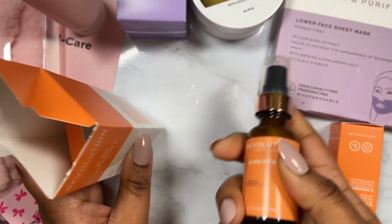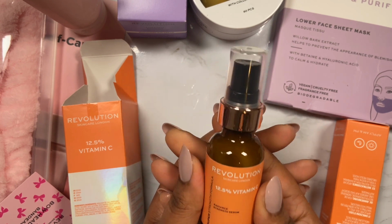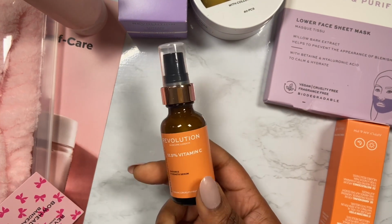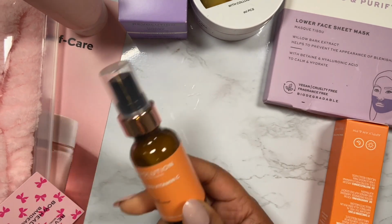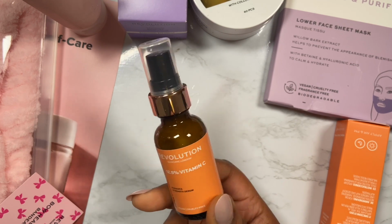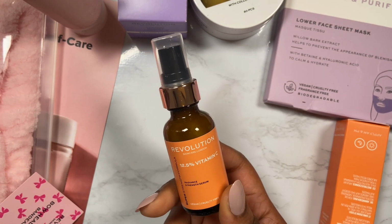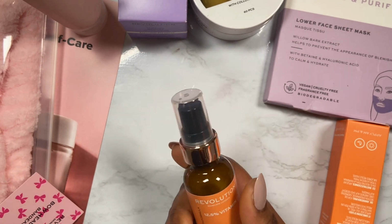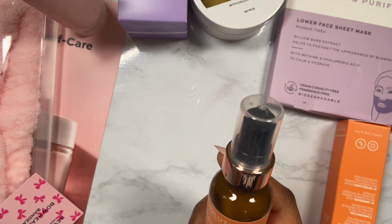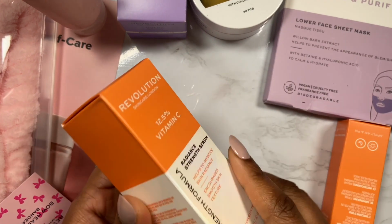I'm actually almost out, so I can give you guys my opinions about this. I think it's absolutely fantastic. It's supposed to help improve your skin radiance or give you that glow. Also helps with smoothing out your texture. I've been using this religiously just before I apply my moisturizer and absolutely love it. I'm quite happy that I have a backup now. So if you're interested in adding a little bit more vitamin C into your skincare, definitely check out this one from Revolution. I recommend.